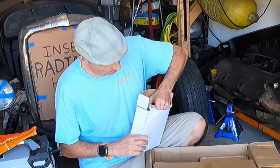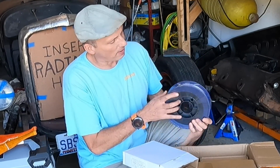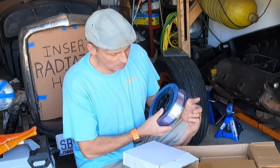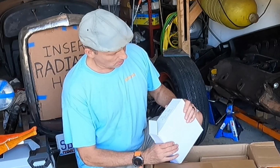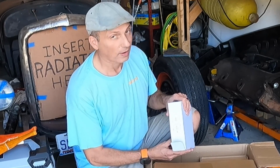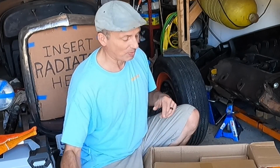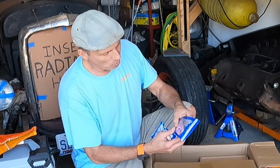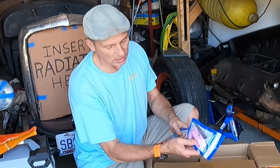Ooh. We got a big old spool of wire. It doesn't say, but I'm going to assume this is MIG wire. Oh no, this is aluminum alloy welding wire. Ah, that makes sense because there's something else in here that I do remember. We got more consumables for the TIG.